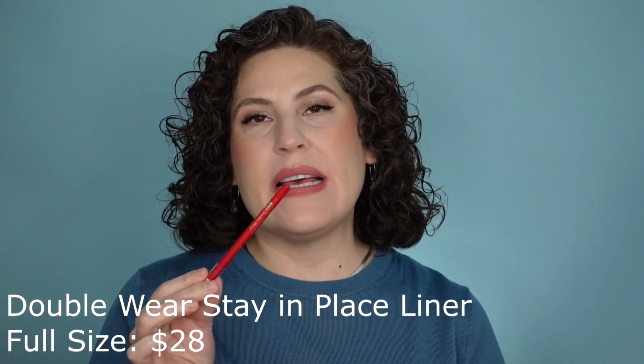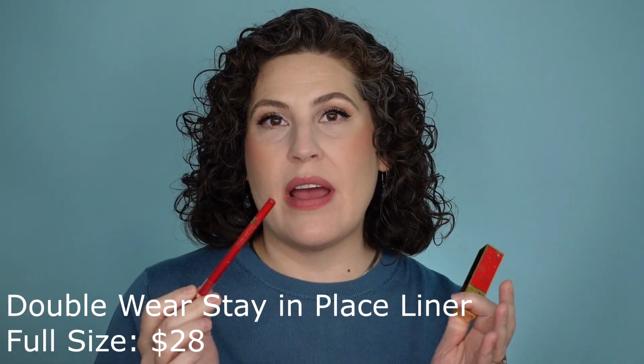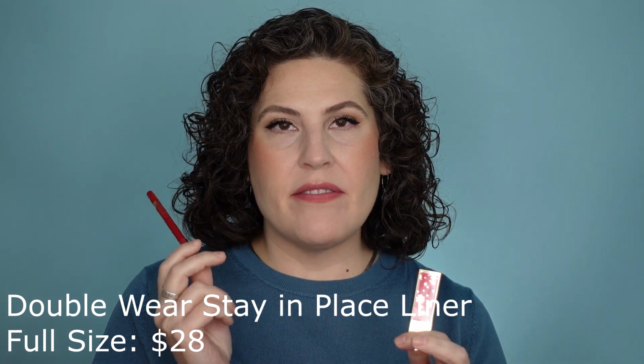Let's build a beautiful red lip. So their Double Wear Stay-in-Place liner usually comes with a brush on the other end. This right here is valued at $28. A full-size liner would be $28, and again, a lipstick would be $33. But I'm going to put on just a little bit of this.